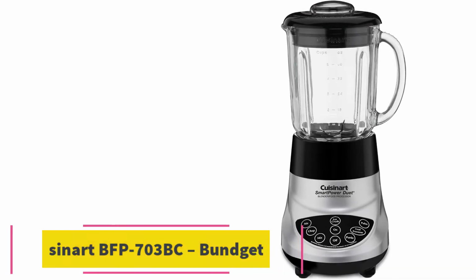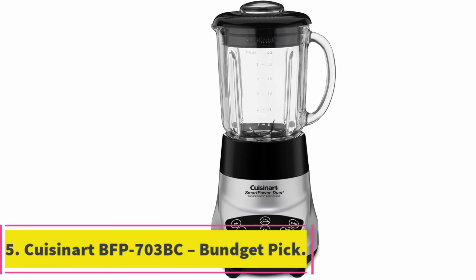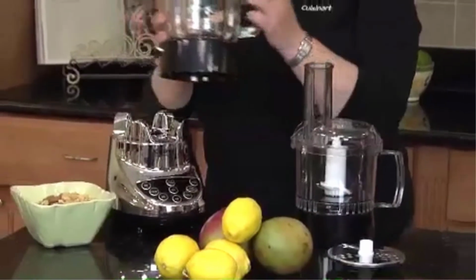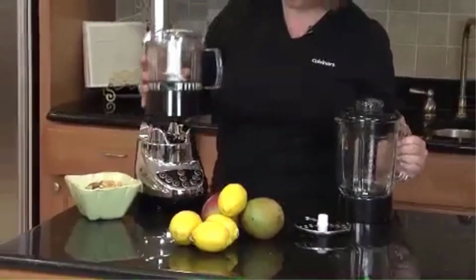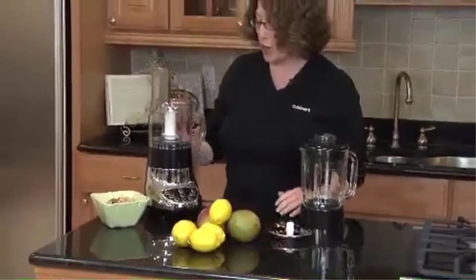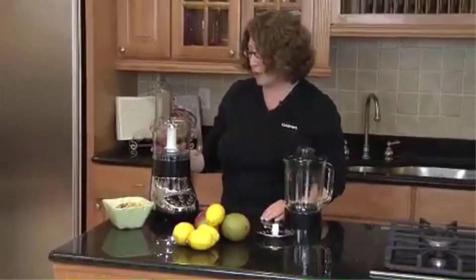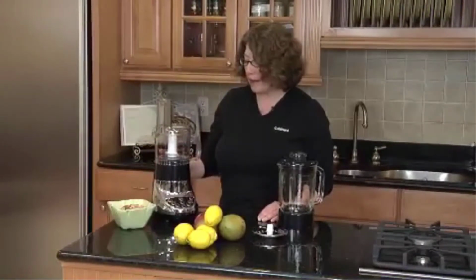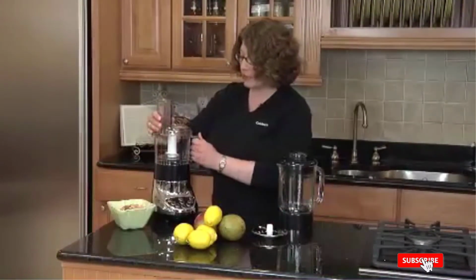At number 5. Cuisinart BFP 703 BC, Budget pick. If you are on a budget, then you will like our next pick. The Cuisinart BFP 703 BC is the budget option on this roundup. It comes with a relatively powerful motor that is one of the best for a variety of produce that require some blending. The design is simple, yet elegant in its way.